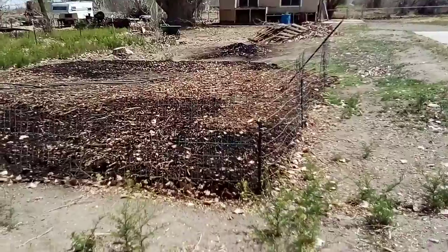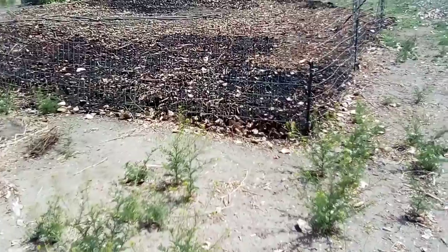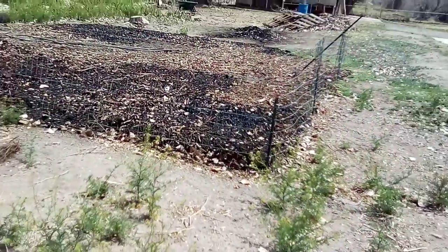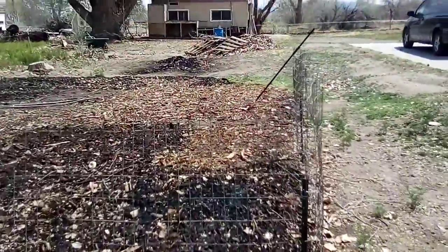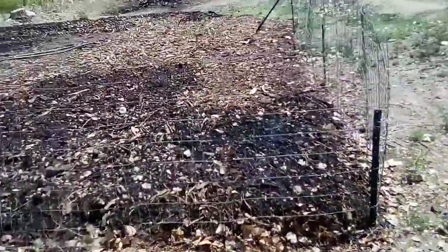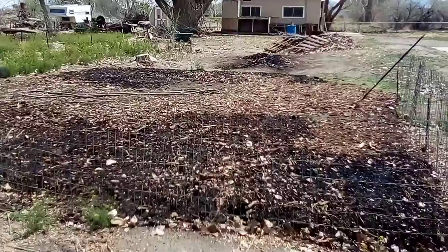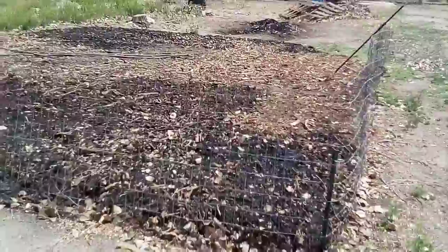And I try to do everything for free. I mean, there's so much resource out there. So I think at the thickest here, let's just take a look. It's close to 6 inches of lasagna. So all the way across, and then once I get it all done, it'll be up there. So I just have pieces of fence I'm putting together.